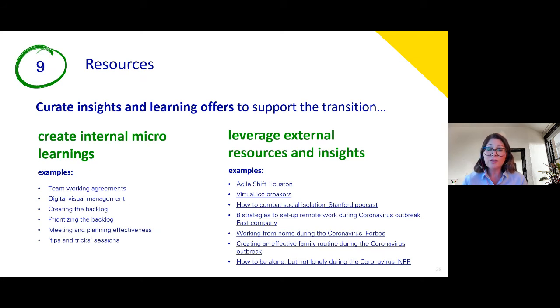So really leveraging those kind of micro learnings or bite size, we're finding super helpful, because literally people don't have hours upon hours to sit through training at this point. So 30, 45 minutes actually fits quite nicely with most people's schedules at this point, and it gives them what they need to then be productive.